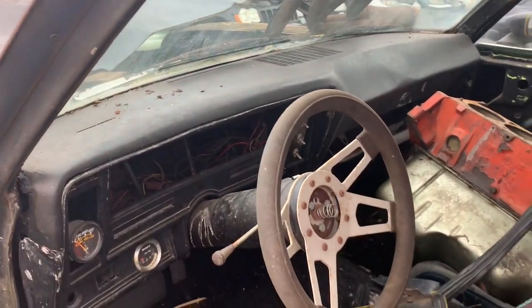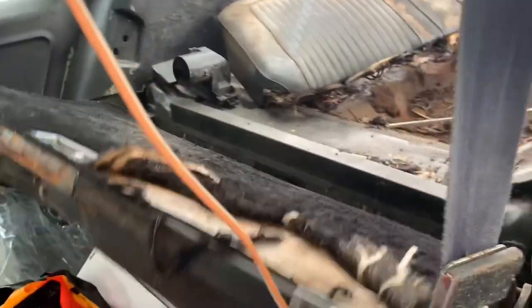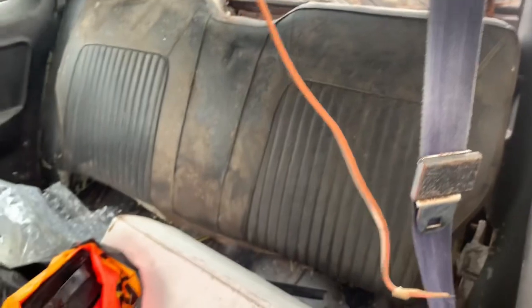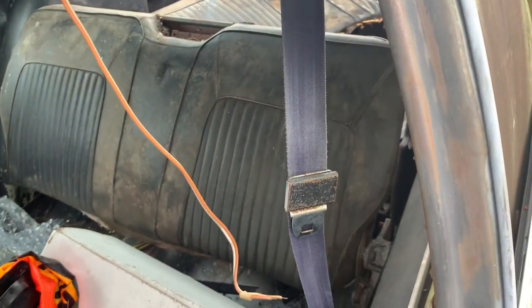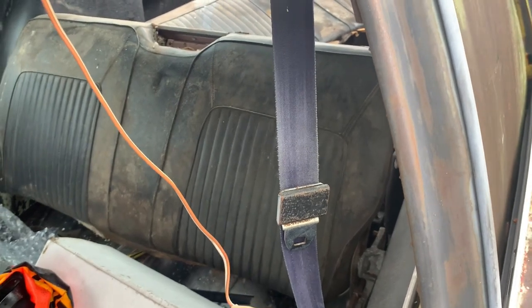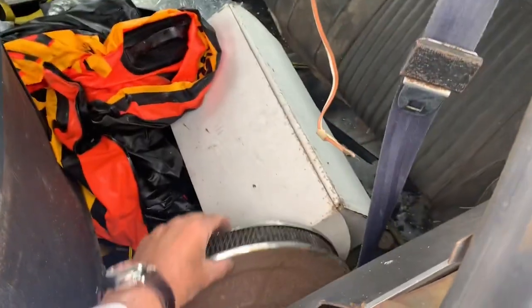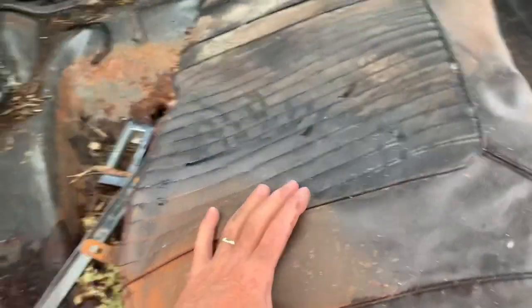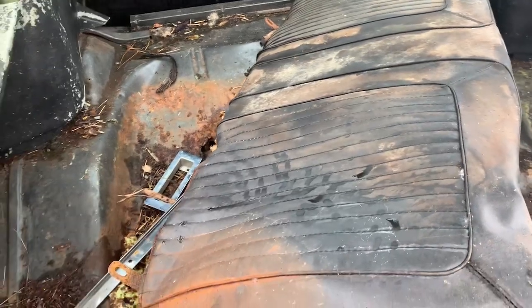But what was really unusual that I found in this car was this, which is a fold down back seat from not a Nova, but from, I believe, a 67, 68 Barracuda. And again, there's other assorted engine parts in here and stuff like that. This also, I believe, is a Mopar part that came from the back seat of this old Barracuda.